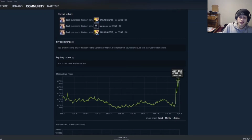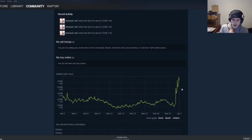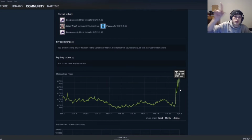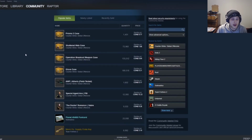I still think that this price is gonna keep on going up because these Operation Shattered Web cases are no longer droppable, no longer obtainable or unlockable. There's obviously gonna be a lot of them on a lot of accounts, so the price right here might drop down from $2 for a week or two, but I expect the price to keep rising in the long-term future. I expect these cases to be at least 3 minimum, and long-term maybe surpass 5, get to the 6 point. It depends on how much quantity will be bought out and how much will be left.